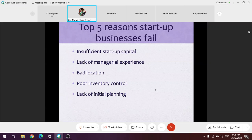Why do I highlight this? Because if you want to invest in any company, you need to look at at least these five reasons. If you are satisfied with these five reasons, then you can think about investing in that business or that company. The first one is startup capital. Most of these companies have insufficient startup capital because, you know, it's normal. It's normal.